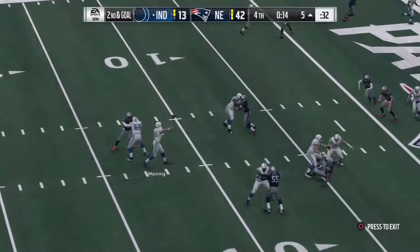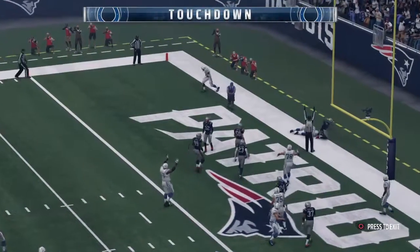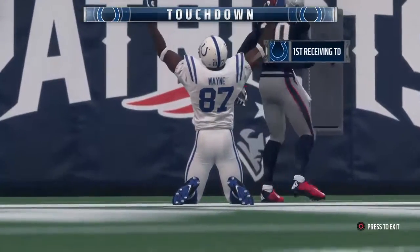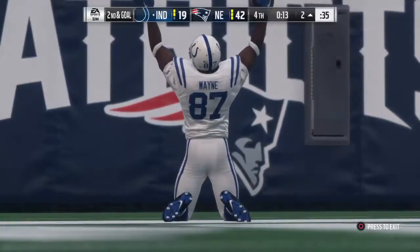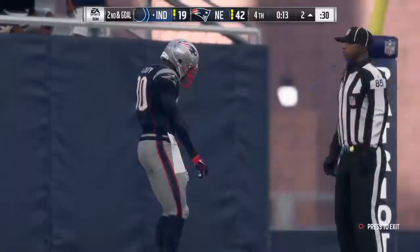He'll look to throw. And that is caught. Well, they're going to see this one to the end. They get a score, but pretty much an exercise in futility right now. Still down big. Well, that's about as quick of a passing touchdown as you'll ever see right there.